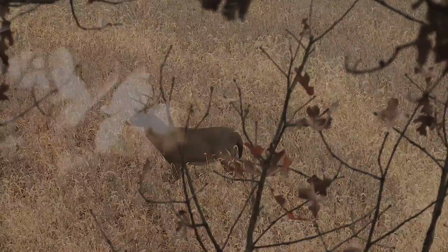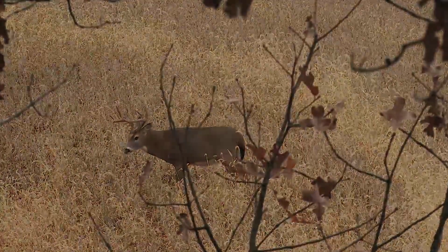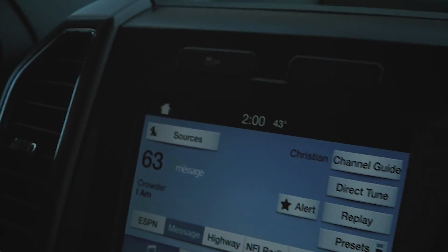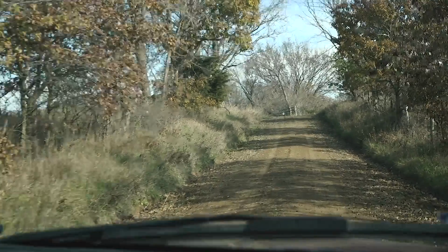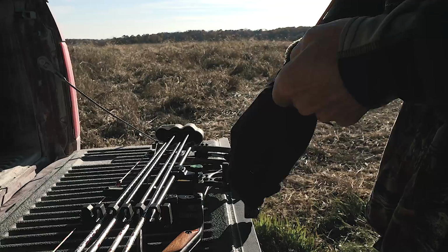Mid-November has always been a tough time for me. There's a very noticeable drop-off in buck movement. With this lull weighing on my attitude, I continue to hunt new areas hoping for a surprise. At the same time, I'm resting stand sites I've hunted hard for almost a month.